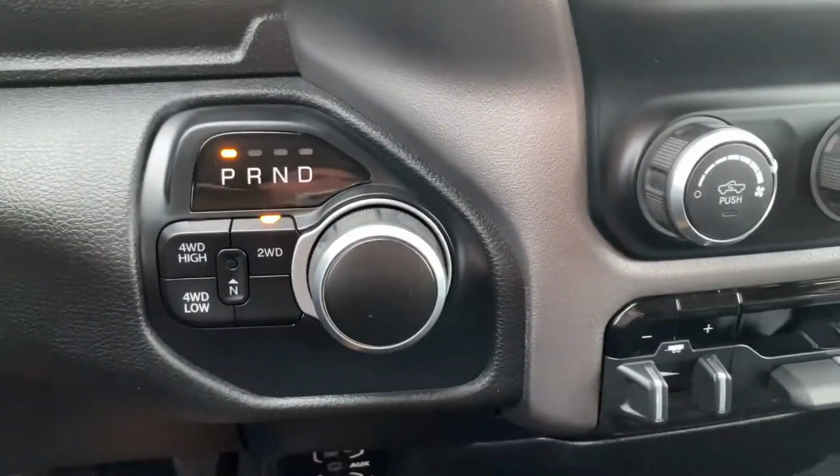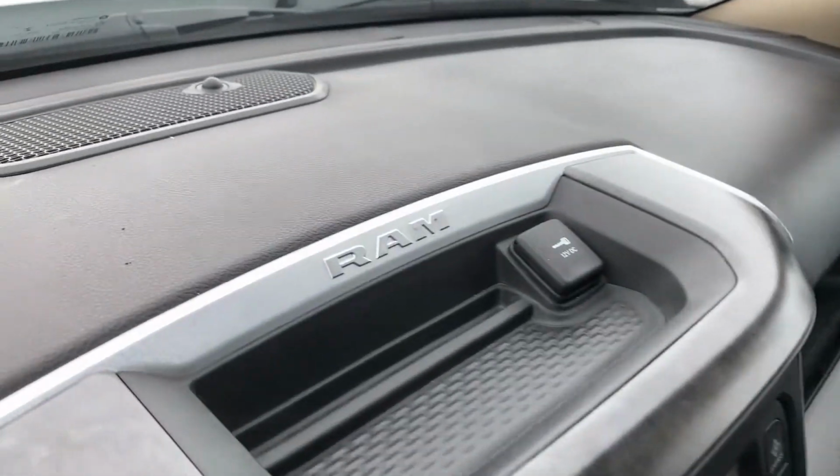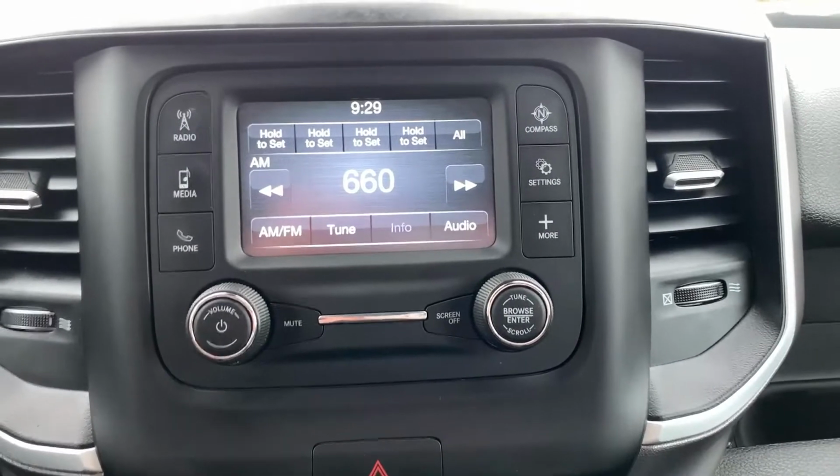Push button start, your dial shifting knob with your 4x4 options. Nice clean dash area, RAM detailing up top with a 12-volt port. Outlet rather is probably a better word for that.